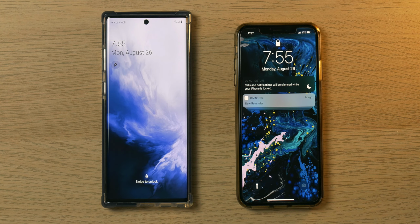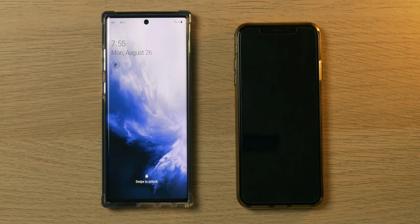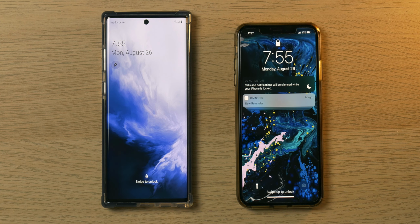So yeah, clearly the XS Max is faster at booting, but not by much. I mean, the Note 10 followed very soon after, so take that whichever way you will.